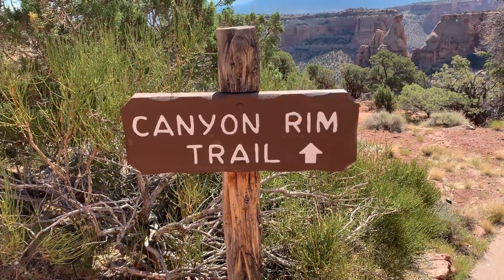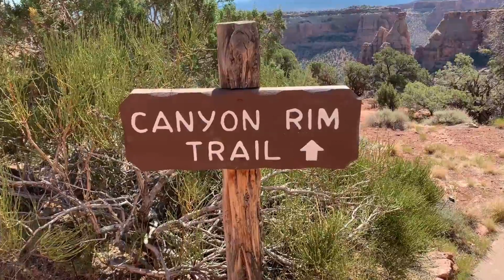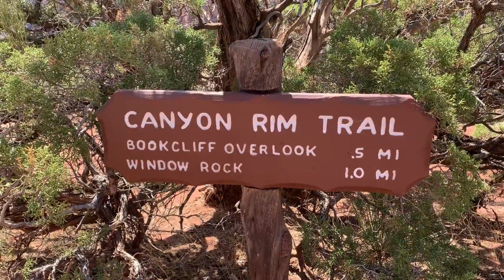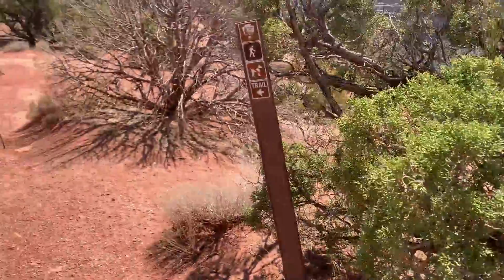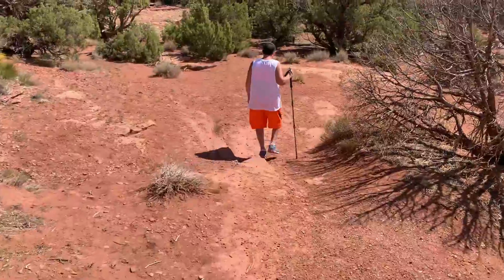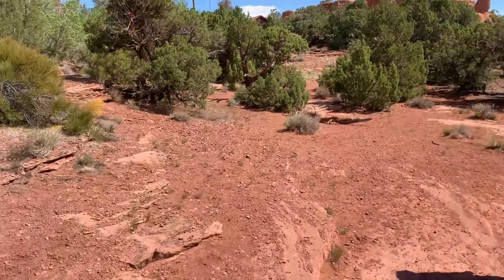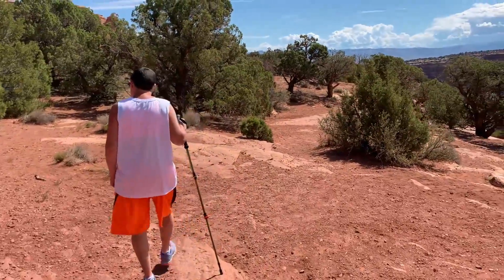The Canyon Rim Trail is a 1 mile round trip hike on top of Kayenta sandstone through Utah Juniper, Pinyon Pines, and Sage. The hike can be extended beyond Book Cliff View by hiking another quarter mile to Window Rock. No matter what distance you hike, this is an easy trek with excellent views.